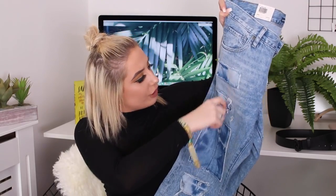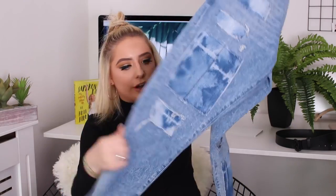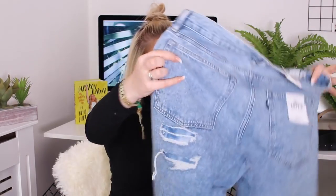And then, oh, these actually aren't rips. Oh, okay, so look, these are meant to look like rips, but they aren't. They just have the tie-dye. So it has rips all over it and patches and stuff that you can see at the back of the leg, which is really cool, but no actual rips. I'm not a huge fan of these, to be honest though.